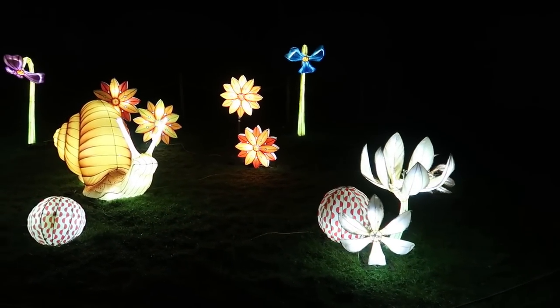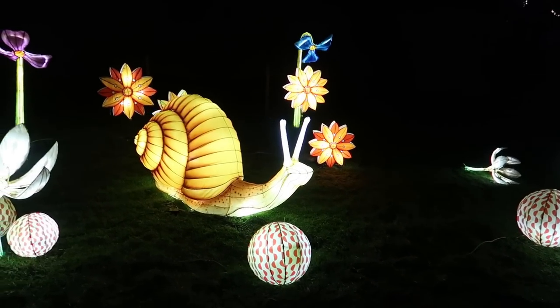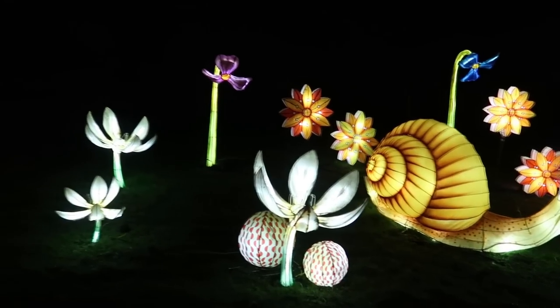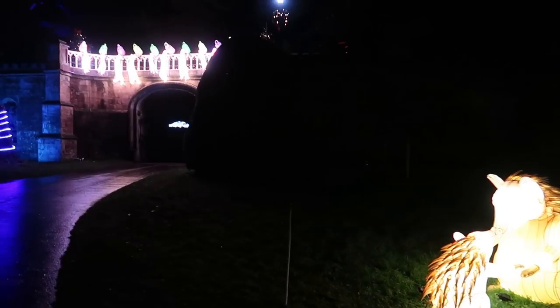Well, I thought that show was absolutely brilliant. Yeah, it's about a 7-8 minute sequence, I'd say, with loads of different tracks. We've got the nice snails just here as well. Two hedgehogs having a little smoochy-smoochy just there. And yeah, we've got the watering cans. These were in Katanga Canyon last year. They're the watering cans just up there on the bridge, which looked brilliant.